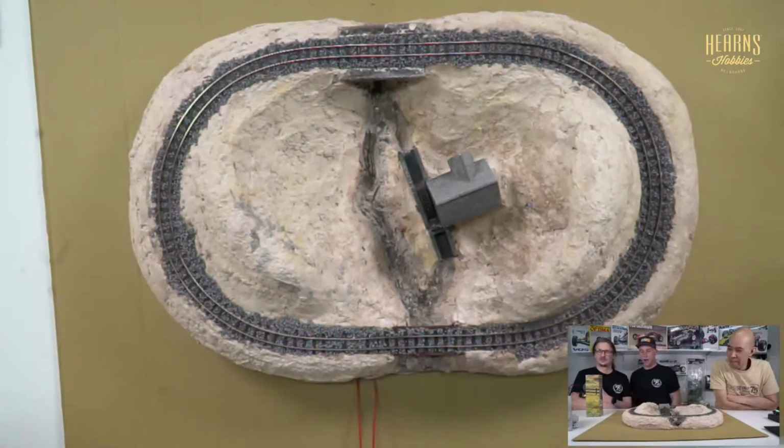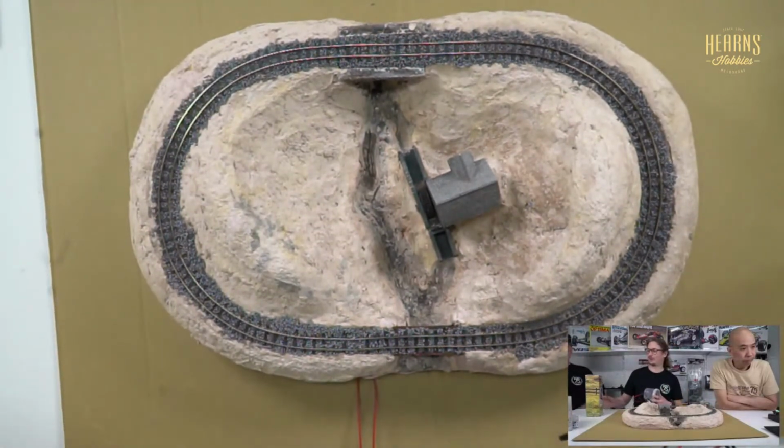All right, what are we doing now? Well, we're gonna do static grass. I thought this is the fun part. This is what all the hard work has led up to. Which part can't I lick? This part here.